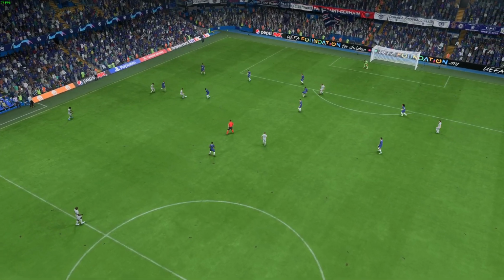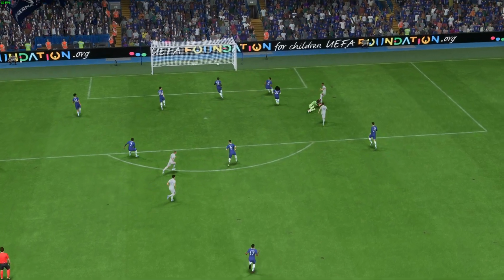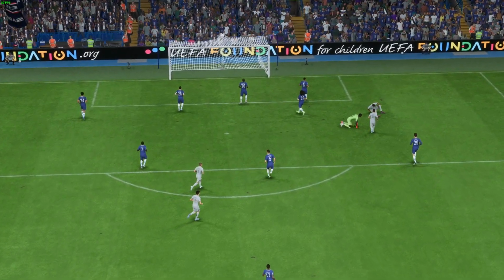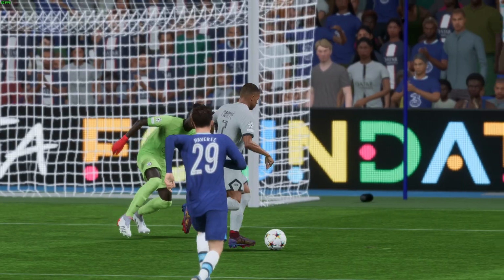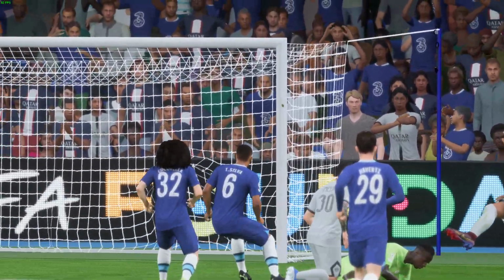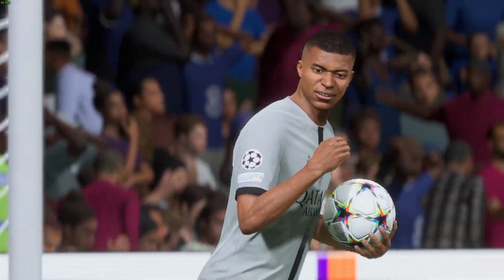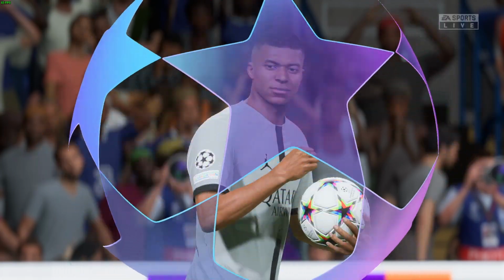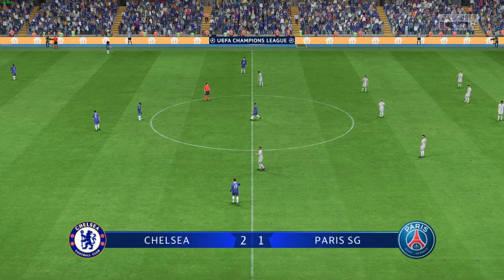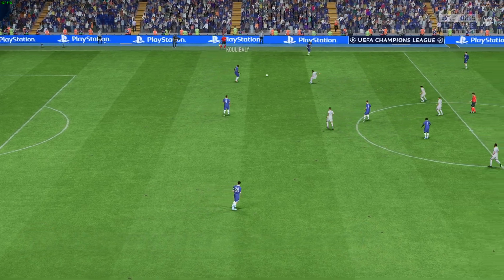Well, let's see this again. What a pass this is from Verratti, but I don't think the keeper should be beaten at his near post quite so easily. I thought that was stoppable. So back underway at 2-1. Tight contest here.